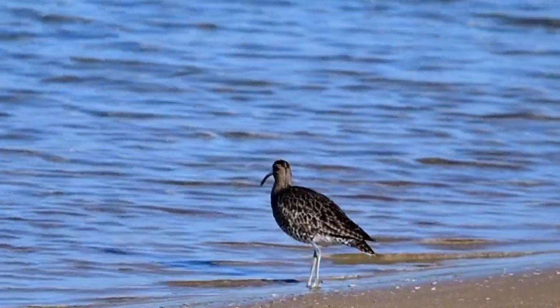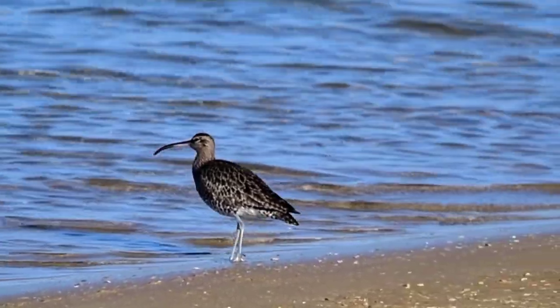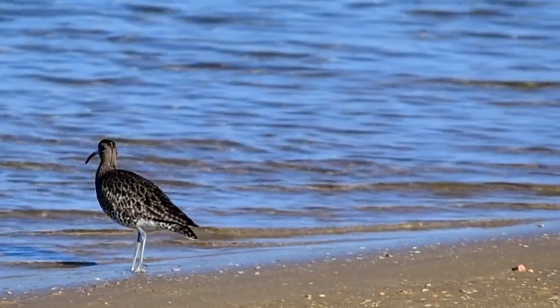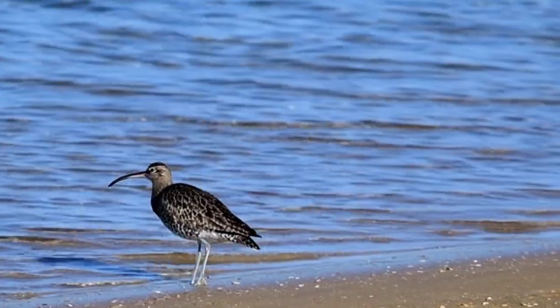The wind's building up a little bit now. Hope it doesn't interfere with the recording, but I forgot to bring the microphone with me. Very lovely. Nice little whimbrel there.